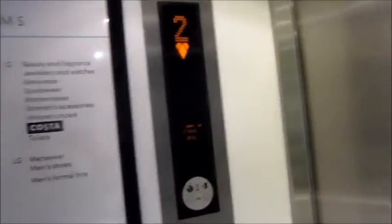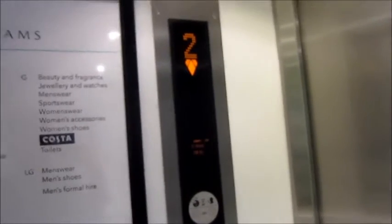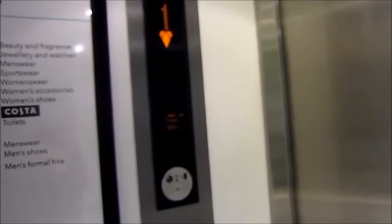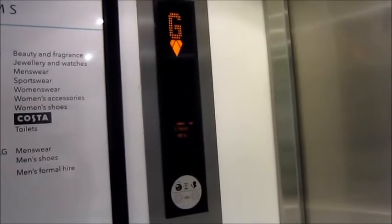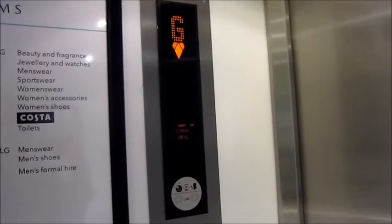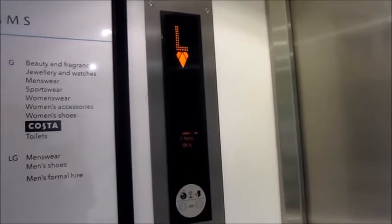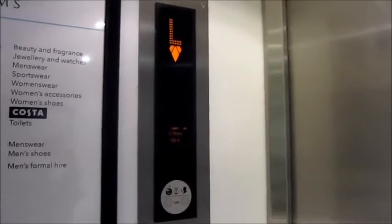This was probably once a Marriott and Scott, which was modernised by Kone, and Kone actually bought Marriott and Scott. They bought up their sector of the market when entering the UK. Ground. L. Lower ground floor. This level is called L.